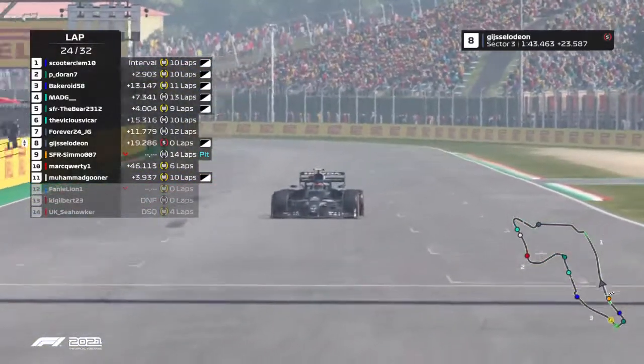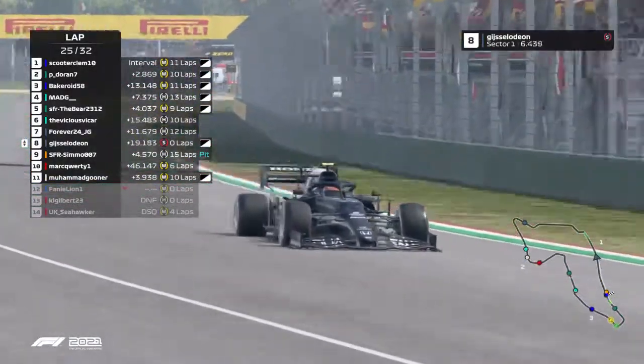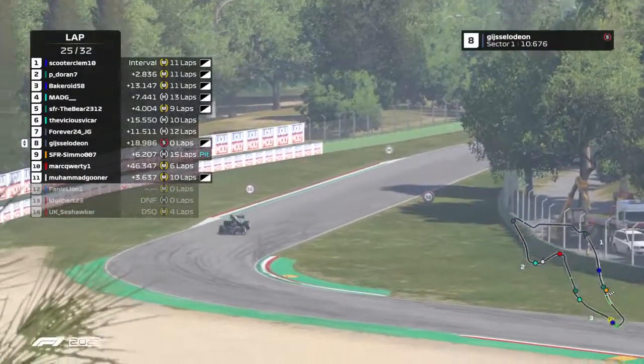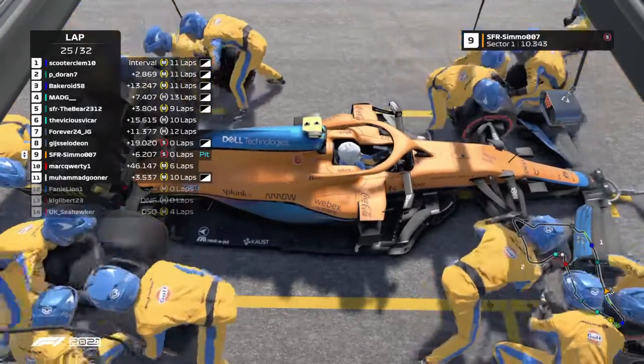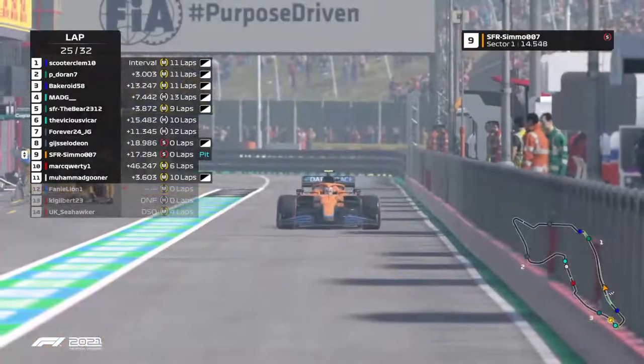So yeah, Gage has got DRS. No one else in front of him. So the next couple of laps would be a lonely drive for him. Simo comes into the pit, serves the time penalty. She moves on to the softs.